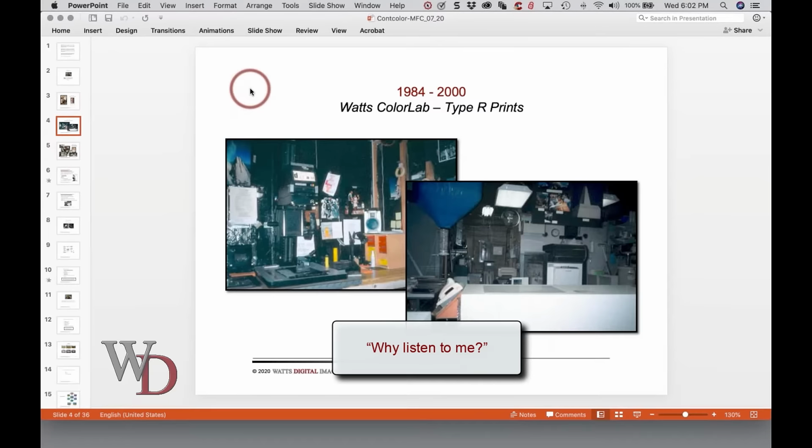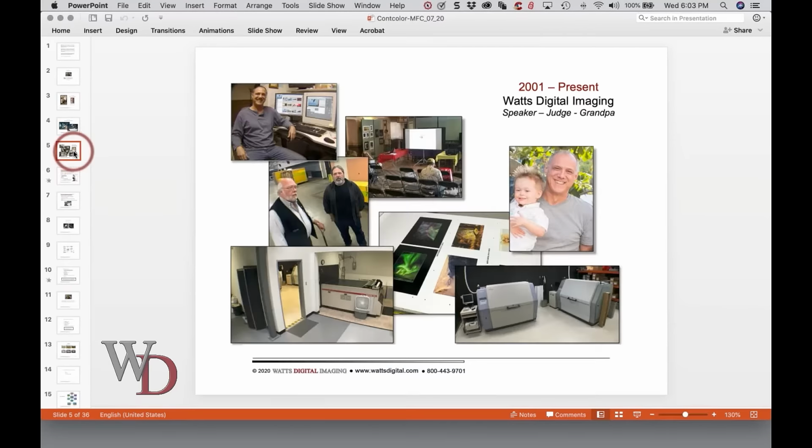Watts Color Lab in 1984. We discovered the joys of self-employment and started Watts Color Lab, which is prints enlargement from slides and transparencies. And we have an analog enlarger here on the left picture and a photographic paper processor. This technology hasn't really changed too much, but this is a photographic processor for type R prints and enlargements from slides and transparencies only.